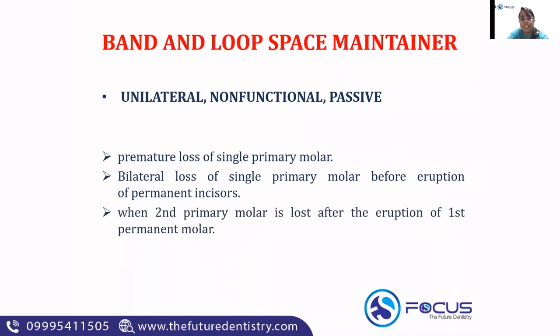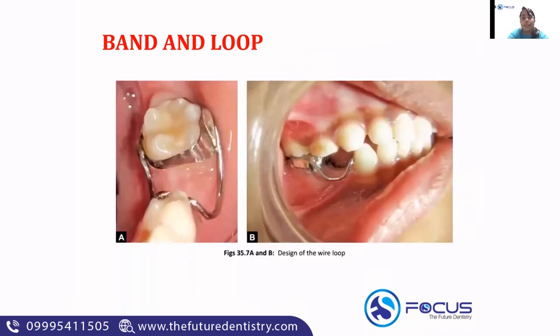Now, the last indication is that if a second primary molar is lost after the eruption of your first permanent molar, you can band around the first molar and give a loop that contacts the D. So these are the typical indications of a band and loop space maintainer. Now we'll see the picture-based things.